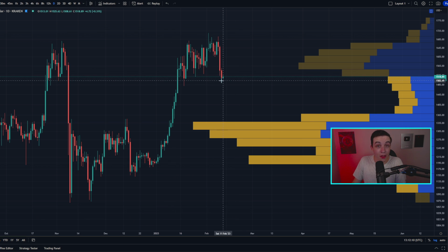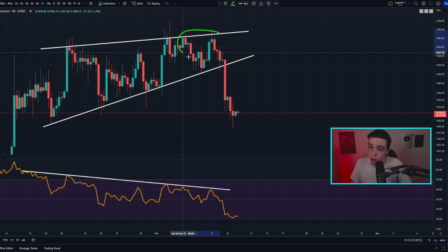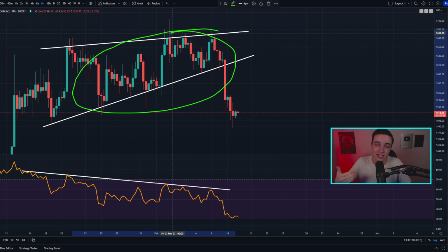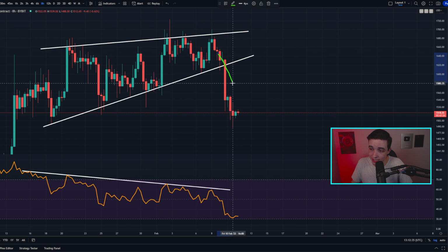And another reason why 1.5k has been an important level, especially over the last few days, is if you're taking a look at the 8-hour ETH to US dollar chart. As I've been talking about since the price was all the way up here, we have a bearish rising wedge pattern that is more likely to break to the downside, and this played out as expected.